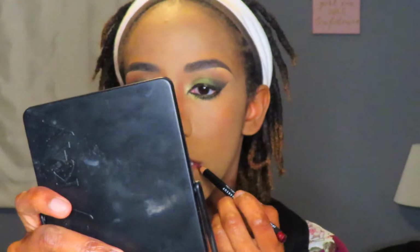This brush is not one thing that I like to use. I mean, it does it, but I like to use a smaller brush. This is cool. I mean, it did the highlight. Let's see. Next thing I'm gonna do is lips. So for the liner, I have my NYX colored pencil in Currant.